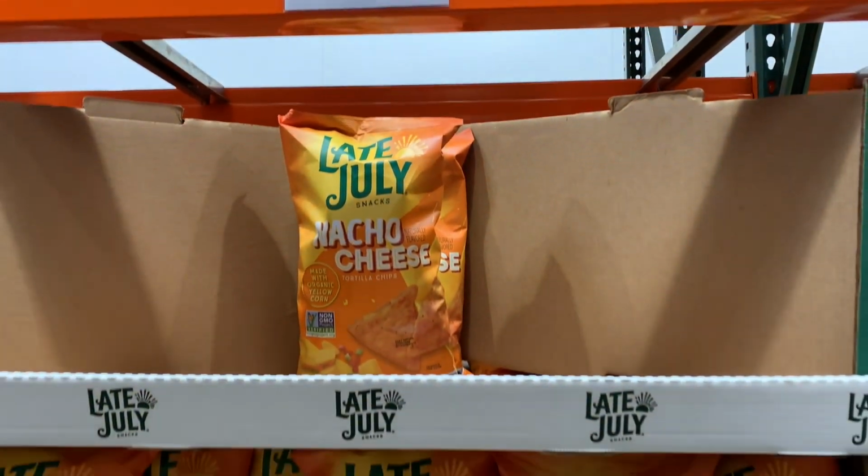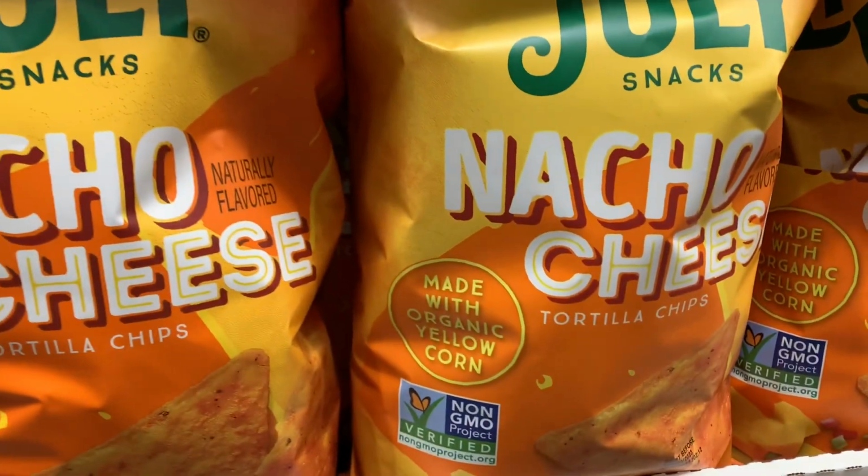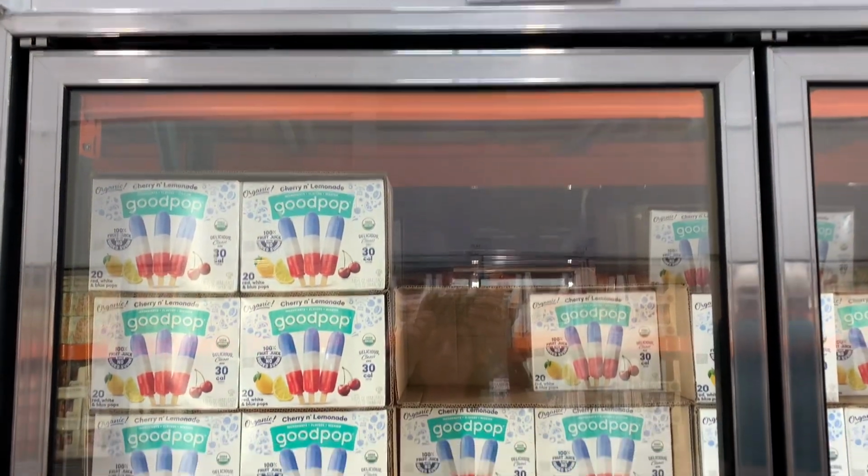I had never noticed this Late July Snacks brand in Costco or really in any other grocery store. Who knows about it? Is it good? Have you tried other products from them?